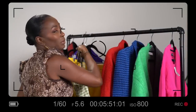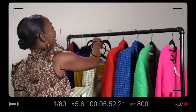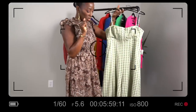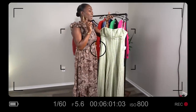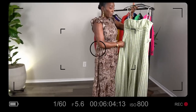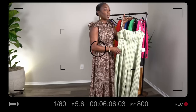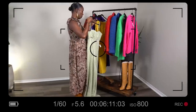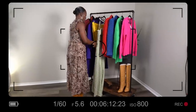Now this next piece is from Free People, and I know it is a summer piece. I'm sorry, can we start that one over? What happened? I messed up. I got a whole bunch of cords. How dare you? I know it.